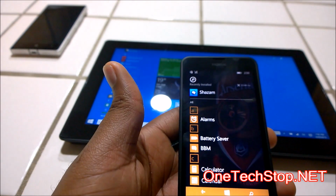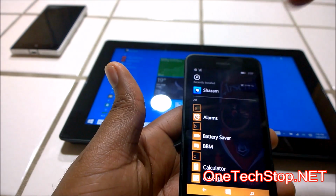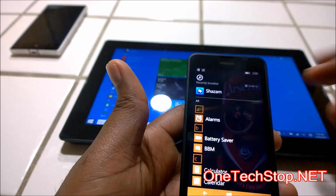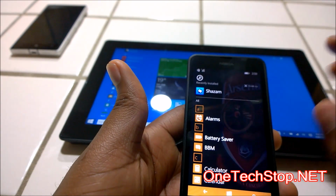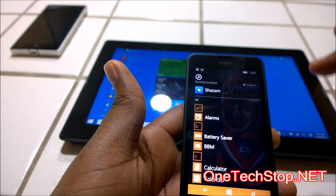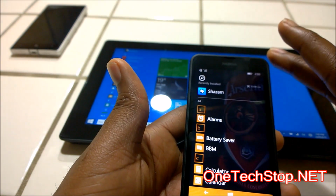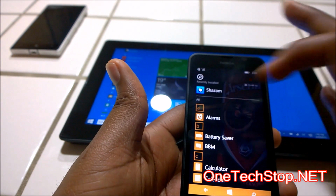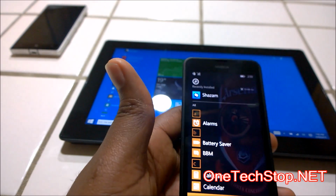One latest feature that was added is the recently installed list at the top of your app list right there. You can clear all of them or you can leave them out there. There is no option to remove some of them. There is a lot of feedback about Microsoft bringing a most frequently used app list on this side of your start screen.